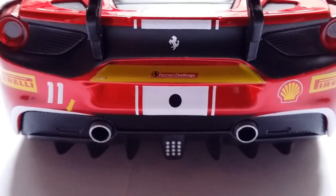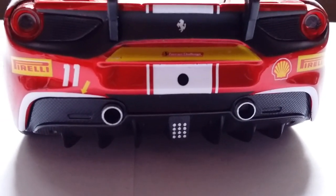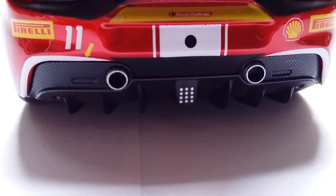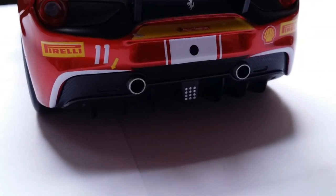Number 11, and another arrow mark to indicate where the tow hook would be on the real car. Of course, that kind of detail you will not get on this 1/24. But at least you got the arrow. And then we have the exhausts.